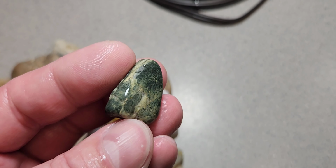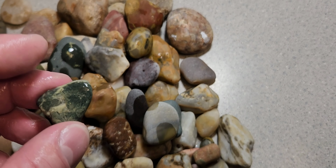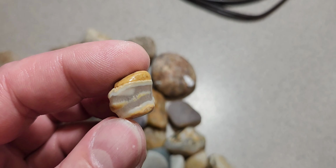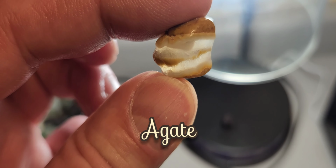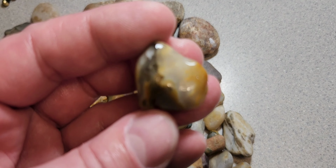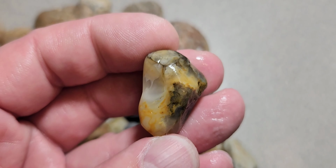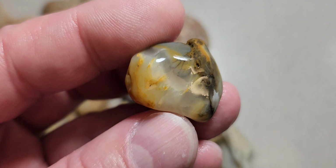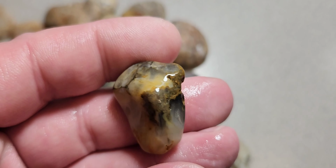Bluish, greenish, tannish, grayish, whitish rock. I don't know. It's definitely pretty translucent. It's kind of cool. See, I brought home a lot of these. Had pretty good luck finding these today. These little mystery rocks. I don't know, I should just call it mystery agate. I don't know at this point.